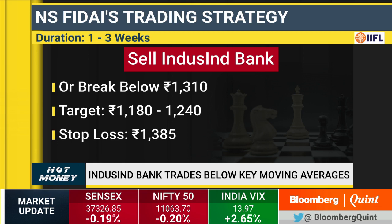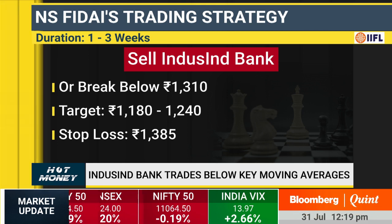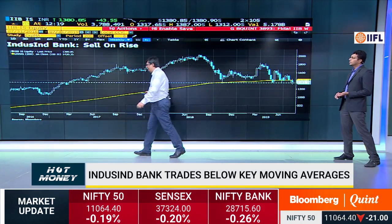Okay. And that could happen in the very short term. All right. Fair enough. So IndusInd Bank is not looking good, especially if you take a closer look at how the recent developments have panned out, and of course comparing it to its 200 EMA. But Raja, what's your view here?